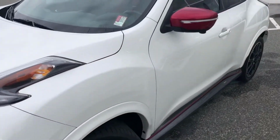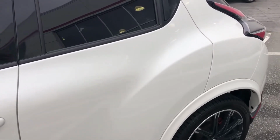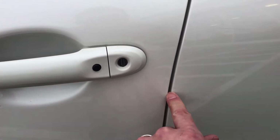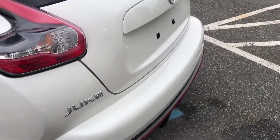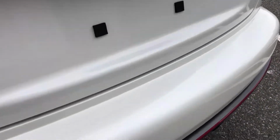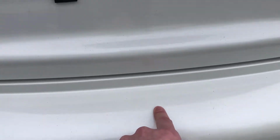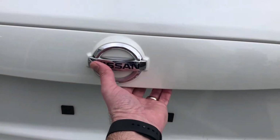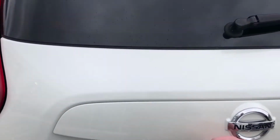And down the driver's side here, it looks like we've had a few little touch-ups, just some minor blemishes that have already been touched up previously. And on the rear bumper, I can just note there's maybe a couple of minor blemishes, just from loading things in and out of the back. So we're gonna pop the back open here.